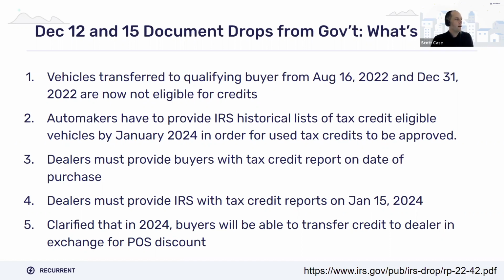So dealers have some reporting requirements for this. I'm going to talk about what information they have to report on the next slide, but they have to do two things. One is, no later than the date of purchase, the dealer has to provide essentially a reporting information sheet to the buyer. That's something that, starting on January 1st, will have to start to happen.